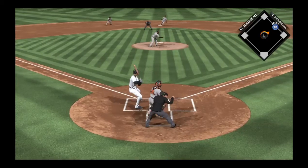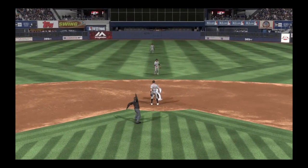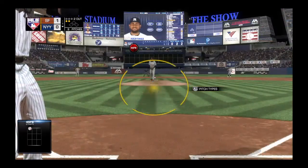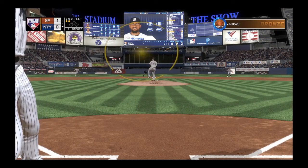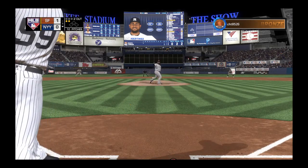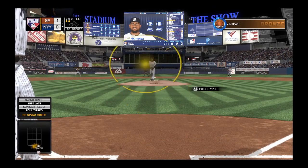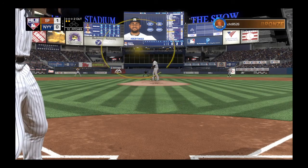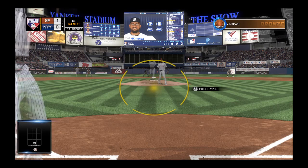Dyson off for second. Pitch is a called strike. The throw. And they'll apply the tag, and he is out at second. Looking for the strikeout. Here's the 0-2 pitch. And he gets a piece of it here, but it's chopped foul. Here comes another 0-2. And that slider's almost in the dirt.